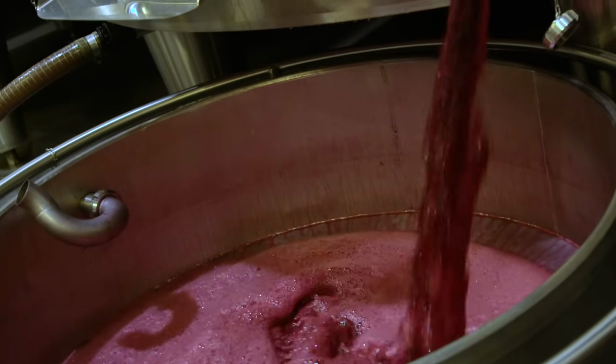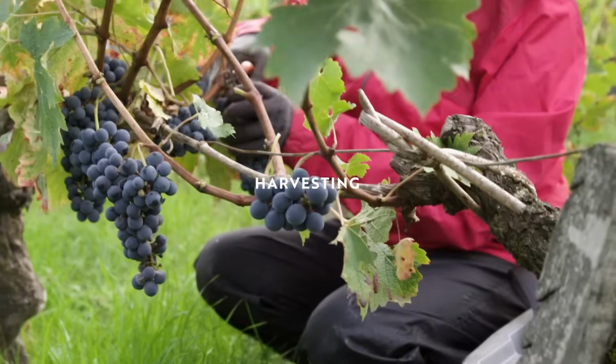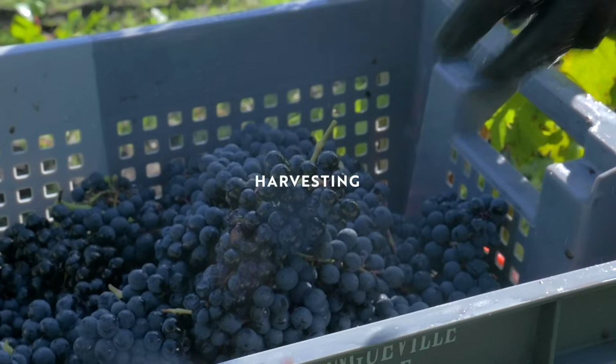In fact, winemaking in Bordeaux has been developed over thousands of years. The red winemaking process begins with harvesting. However, knowing exactly when to harvest is never an easy decision. How do you know when it's the right time to collect the grapes?